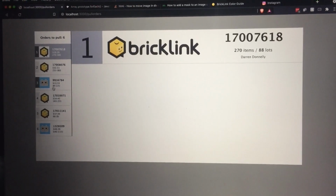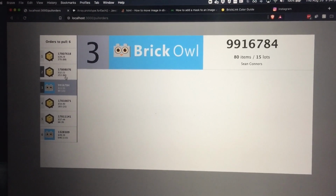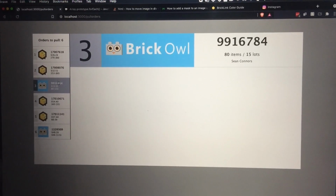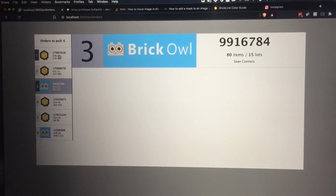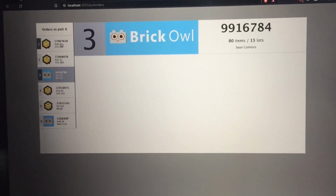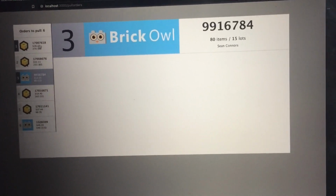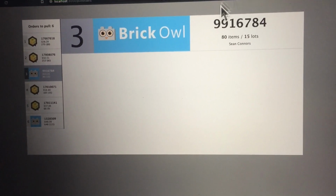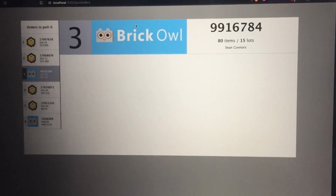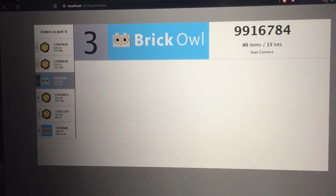So basically it works for both BrickLink and Brick Owl. So here's an example of Brick Owl. I spent a lot of time massaging the data so it was common amongst both stores. So when I click an order, it fetches the order information, but then it massages all that data into order data that is the same for both stores, so that I can display it without having to do a bunch of if statements saying, if BrickLink, then call this data. If Brick Owl, then call this data. So it's easier that way.